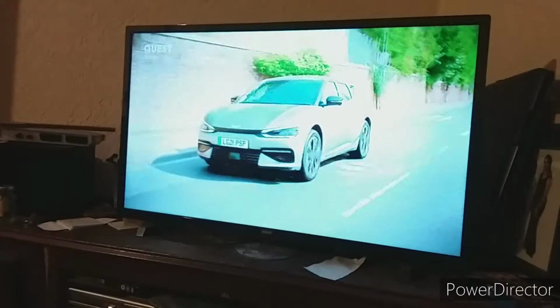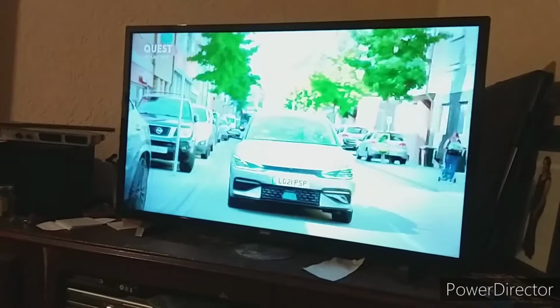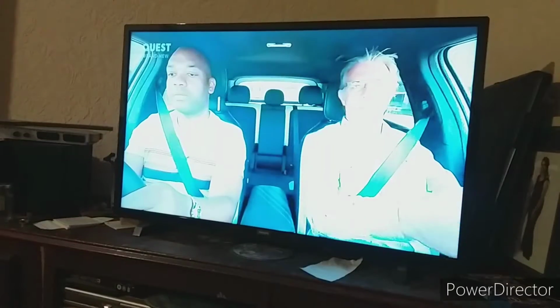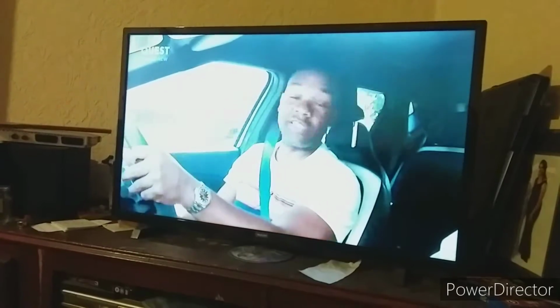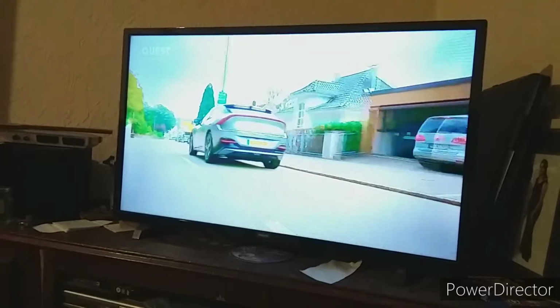The EV6 can travel 328 miles on a single charge, thanks to its 6 power-saving regen braking modes, which can go all the way from soft right up to one pedal, which they call i-Pedal. I haven't touched the brake pedal in this entire time. The car's just stopping itself when I lift off.